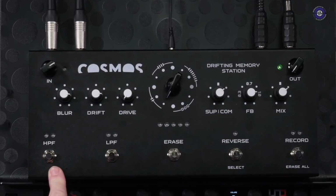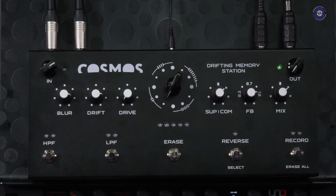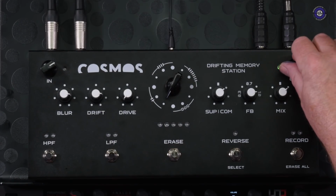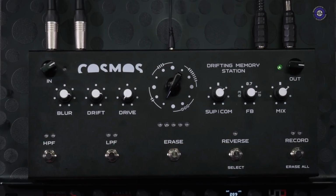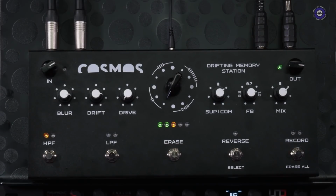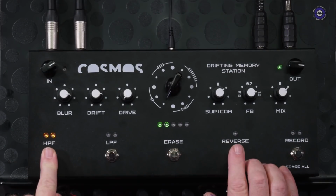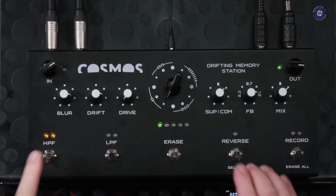We've also got a high pass and a low pass filter, which feed into the delay. So if I record, let's see, find the sound here. Let's try this one. This one sounds nice. So I'm just going to record. Now, if I think that's a bit too thick, I can put a high pass filter across it. And I can have medium or high, so I can really thin it out.